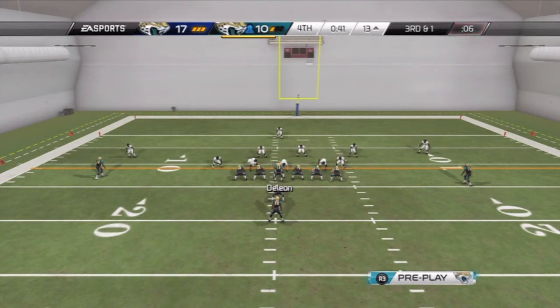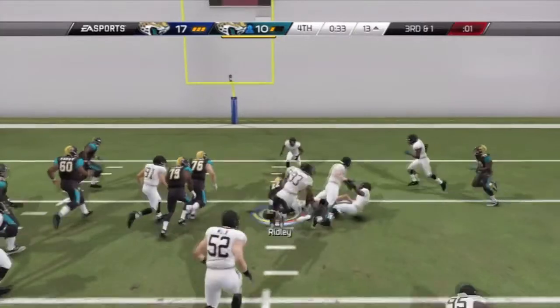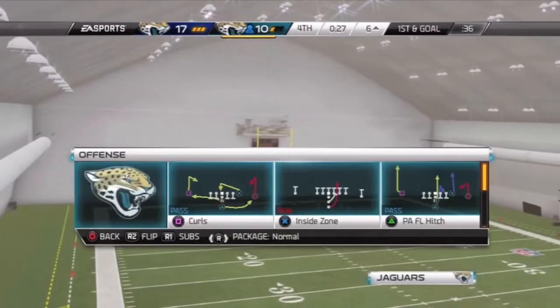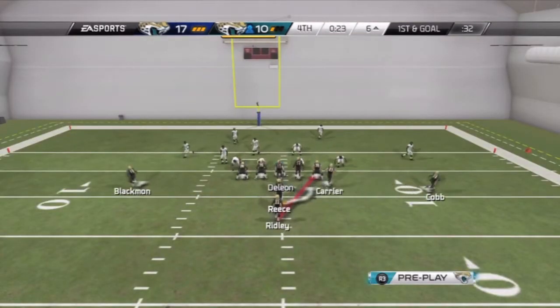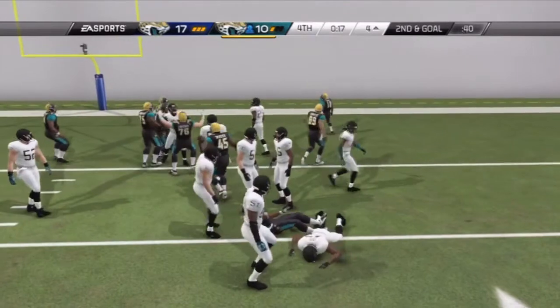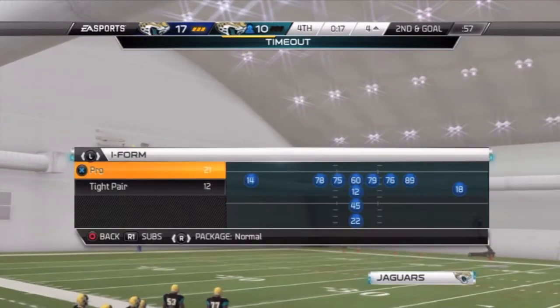So here we go. We'll let the play clock go all the way down to 1 second. 3, 2, 1. Ridley takes the handoff, puts his head down, and fights for 7 yards up to the 6-yard line. Gotta love it. We're going to do that exact same play, let Ridley run behind the guys, and then we'll likely call a timeout, presuming we don't get into the end zone. So here we go. From 6 yards out, Ridley puts his head down and gets demolished. Wow. 2nd and goal. He took quite a shot there.